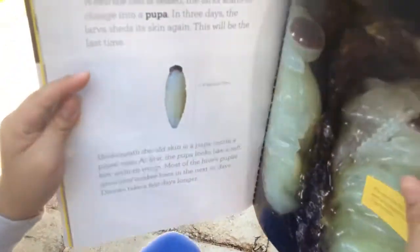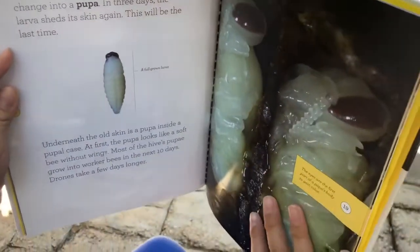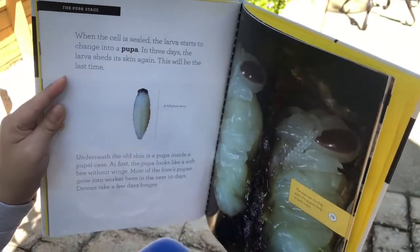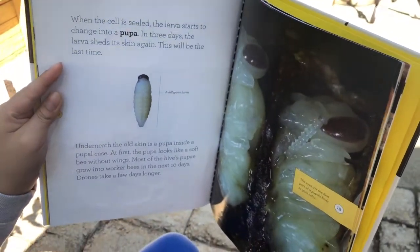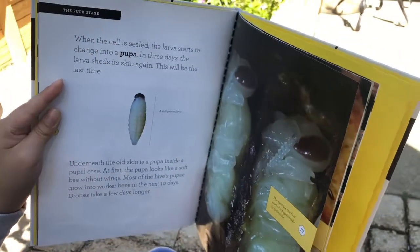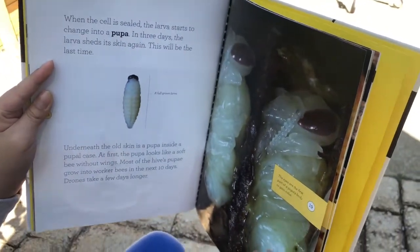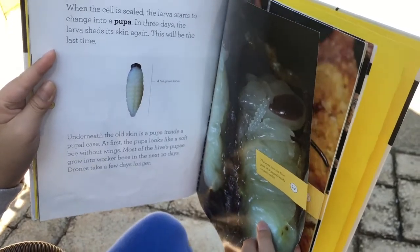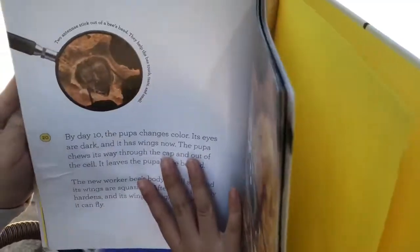In days, the larva sheds its skin again. This will be the last time. Underneath the old skin is a pupa inside a pupal case. At first, the pupa looks like a soft bee without wings. Most of the hive's pupae grow into worker bees in the next 10 days. Drones take a few days longer.